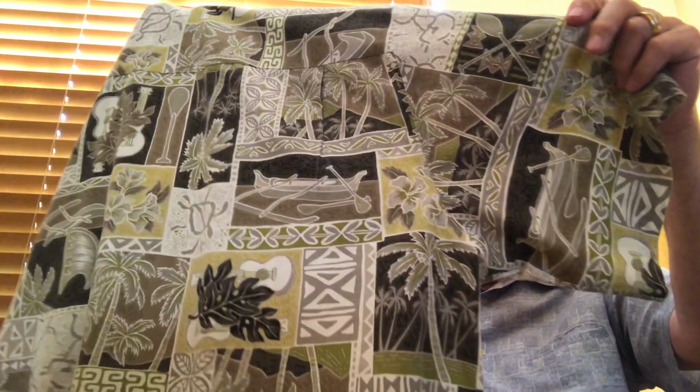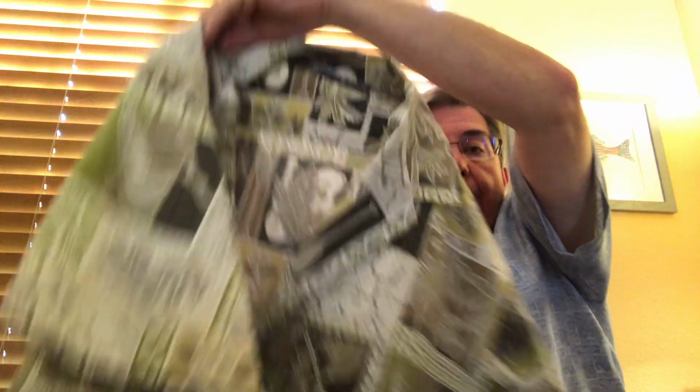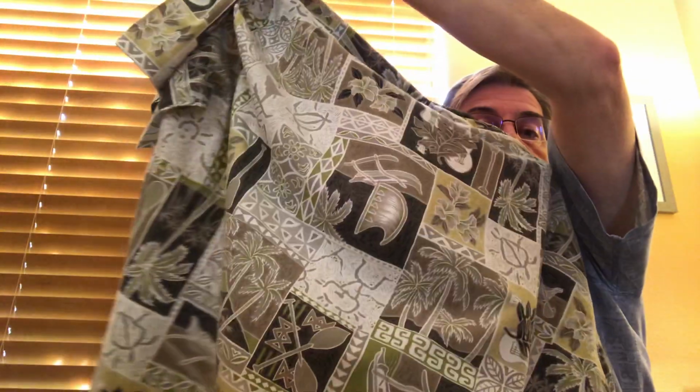I don't see the tag, so the tag must be off it. Was this a Goodwill brand? I don't know. Anyway, Royal Creations. She must have taken the tag off it, so I don't remember what I paid. I'm going to say somewhere in the $4 range for this, and it's a nice Tapa print. Got great shape, lots of stuff going on in there. We'll call that one $4. And if I think of what I really paid for it, I'll let you know.